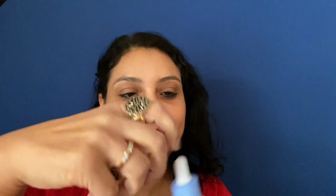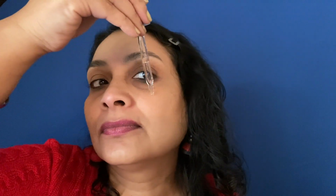Starting off with some Farsali Quench Moisture Serum. This has really good moisture replenishing capability and has some hyaluronic acid in it. So, good start. And then pat it on your hands, whatever remains, for hand moisturizing.